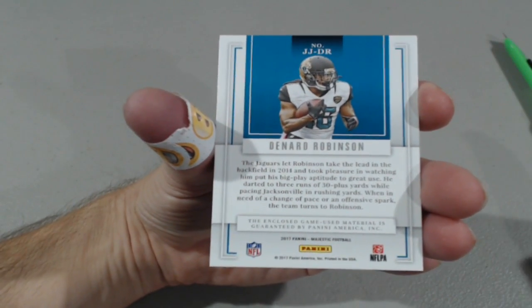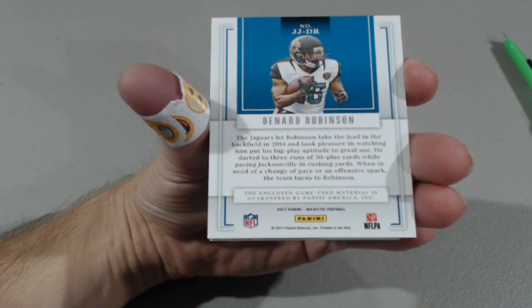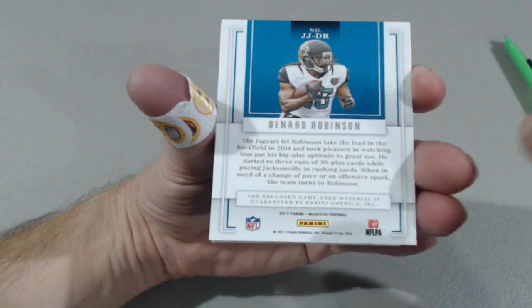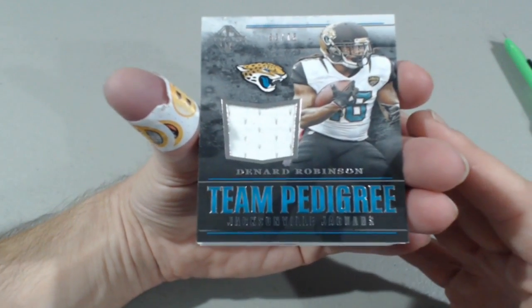Four patches to start. Denard Robinson. Again, I tell you guys, if you're buying these cards in singles, check the backs if the cards are pictured. They change from game used to player worn to player used or whatever, game used, game worn. They do vary on a lot of these cards. So double check when you're buying. Of course, game worn are worth a whole lot more.